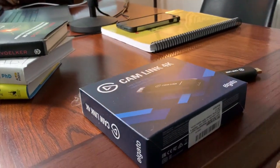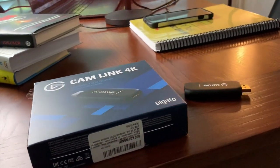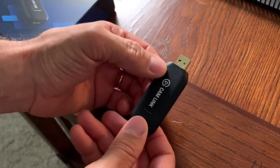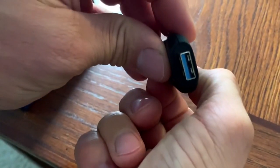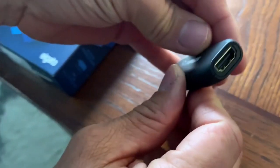Now, I'm not shooting in 4K. I am just shooting in regular 1080p. But the one thing that I want to say is that CamLink, I'm telling you, that thing works great. So again, you do need the right tools and the right hardware. So make sure that your computer can handle it before you go and get all this stuff.